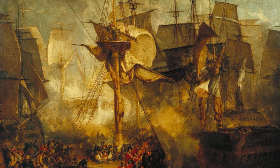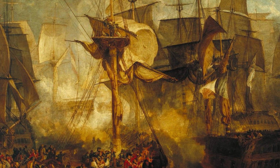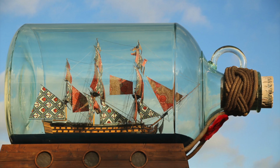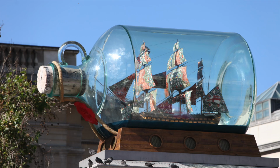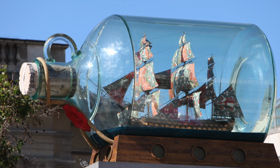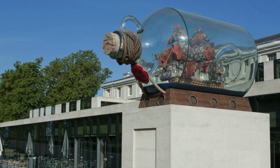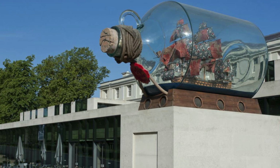Trafalgar Square commemorates the Battle of Trafalgar, shown here in this Turner painting. The ship's 37 large sails were made of patterned textiles typical of African dress. They're used to show African identity and independence. So the work makes a problem of it and considers the legacy of British colonialism and its expansion in trade and empire. You can still go to see the ship in a bottle today as it sits just outside the National Maritime Museum in Greenwich.